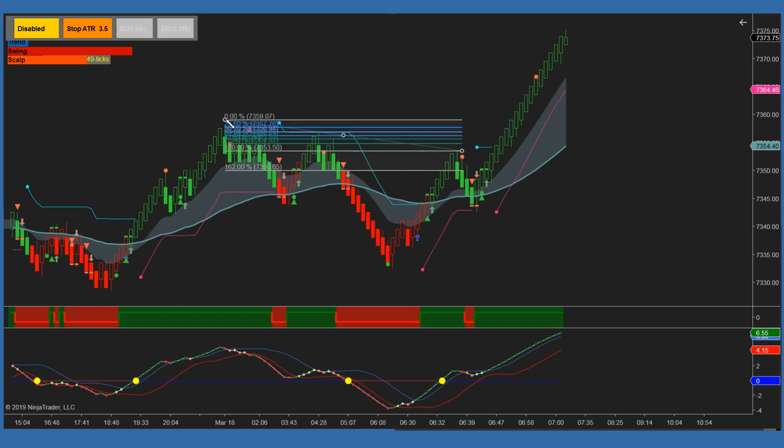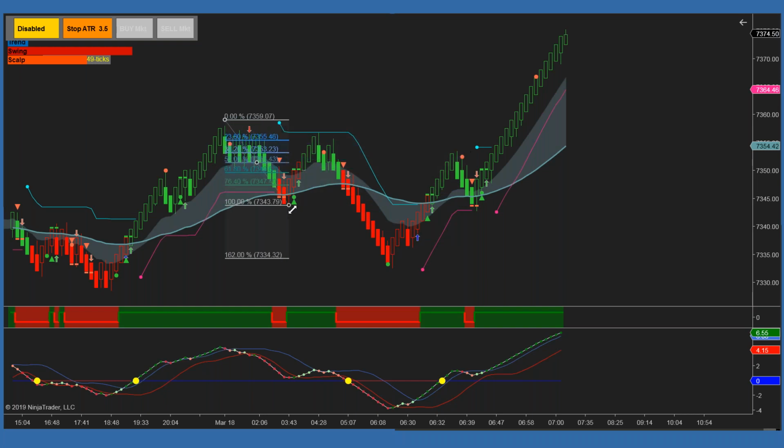Just out of curiosity, let's see how this little move played out. So if we were analyzing this little down move here, we actually got almost to 100% retracement, but that one also, when the trend resumed, got back down here to the 162. Not easy to spot, but that is a rule of three on your Eagle, even though there's only two counter trend signals.